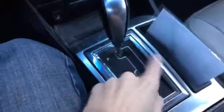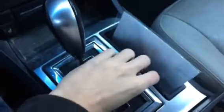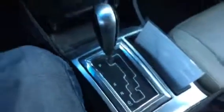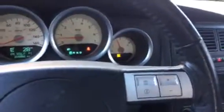I could fit the manual shifter in this spot. I'd have to take out this whole center console bit. Oh, that just comes right off. Okay. Don't give the car too much spite. It's got a lot of miles on it, and it came from Minnesota, so it's surprising that this car is not more beat up.